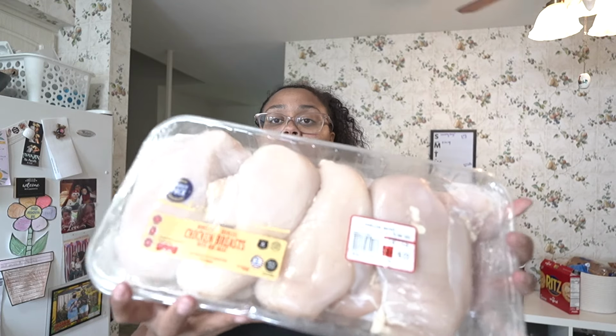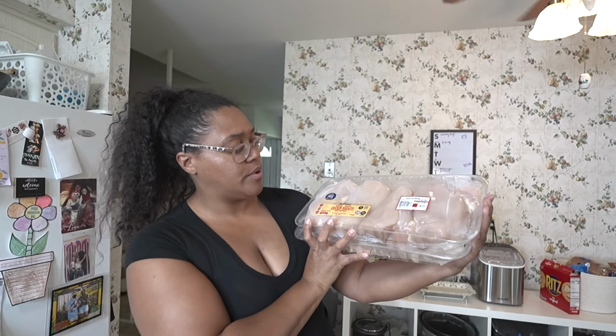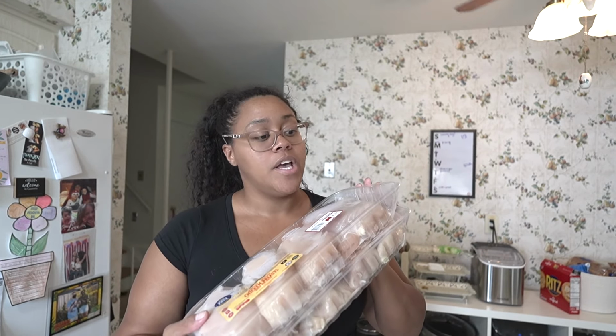And lastly for me, I have 1 pack that's $10 and 1 pack that's $9. I got 2 packages of chicken. This is just regular boneless, skinless chicken breast. When it comes to chicken, the most lean and the healthiest one to get is the chicken breast. So I got this.